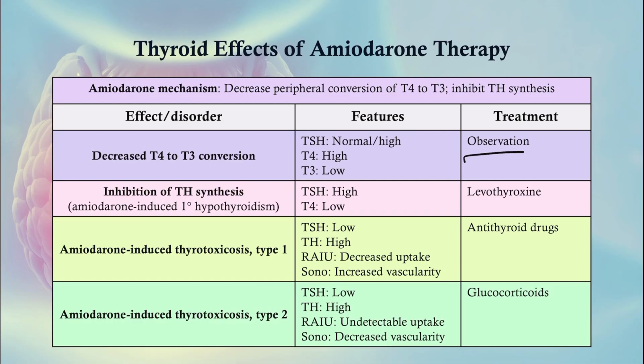By the way, why does amiodarone screw around with the thyroid? Look at the name. IOD. Iodine. It's got iodine in it, so it can screw around with your thyroid. Amiodarone-induced thyrotoxicosis type 2. What's happening here is, again, like a thyroiditis. In this case, you use glucocorticoids because this is generally more severe. So you use glucocorticoids here.